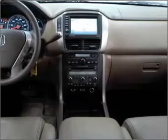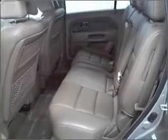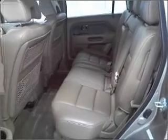cruise control, an alarm system, an adjustable tilt steering wheel. Let us put you in the driver's seat today. Call or click to contact us.